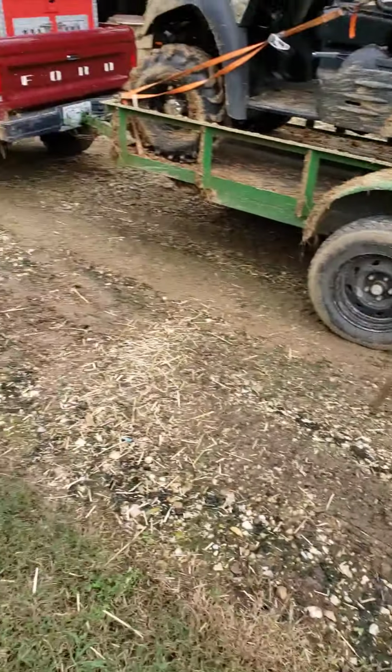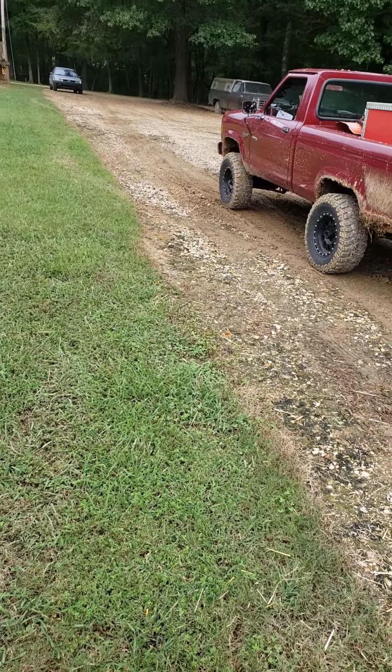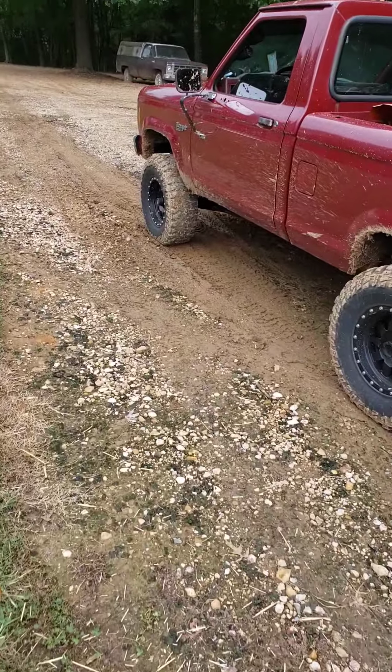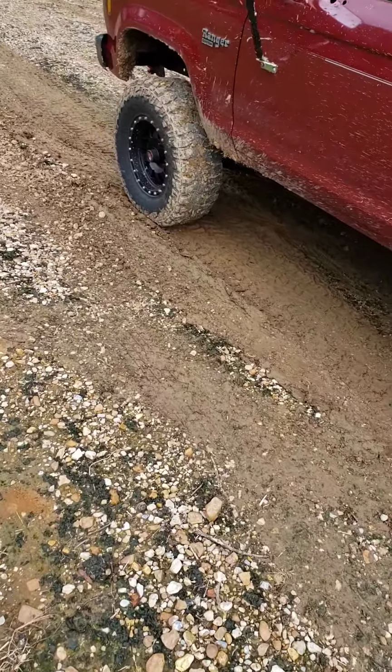But anyway, boys, the driveway's a dadgum mess. I've got to get some gravel. You can see under the Ranger where I've just been driving in and out. It's pretty nasty under there. I got to get some gravel.